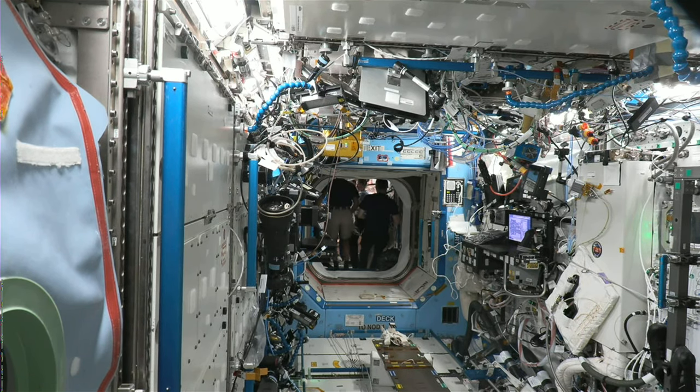The full complement, now up to 11 human beings as a part of the Expedition 67 crew, it's been an incredible 24 hours, and with Crew-4 now aboard the International Space Station, that's it for us in Houston. Welcome aboard, Crew-4. Now let's turn it over to Hawthorne.